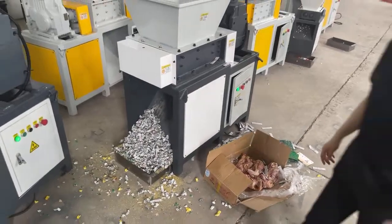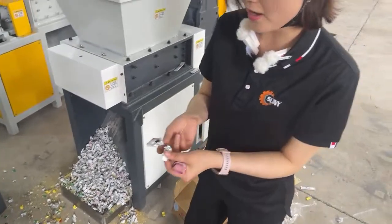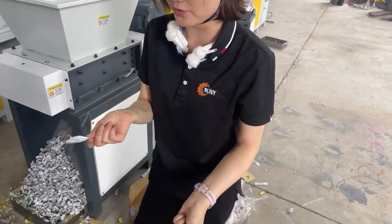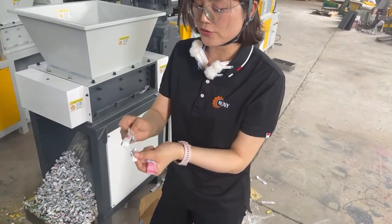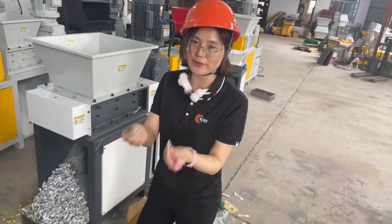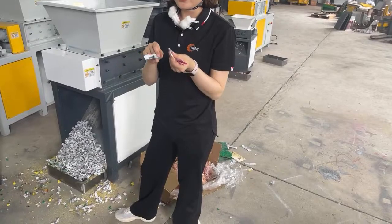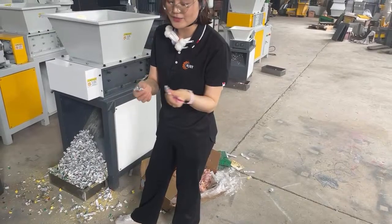Okay. For this kind of material, if it has medicine in it, most clients choose to just shred it and break the bags, so the medicine drops out and they can collect the waste medicine and separate the bags, because the bags have plastics and aluminum. We also have a machine to separate the aluminum and plastic. So if you have such waste, you can let us know. We will show you the exact solutions.